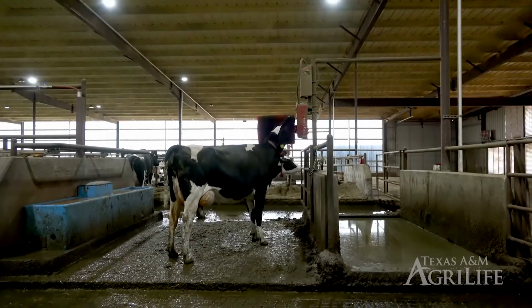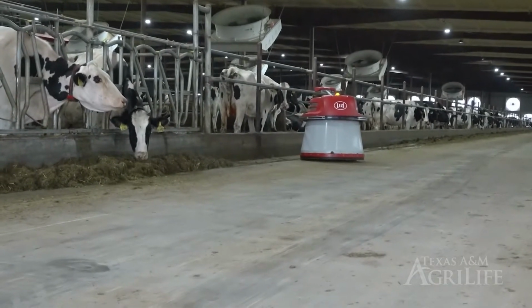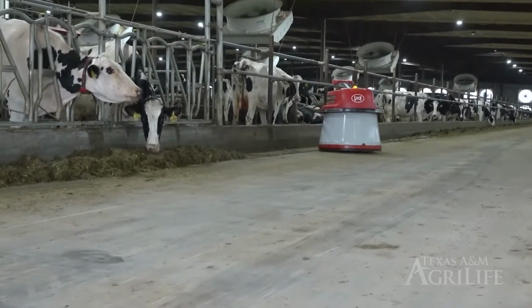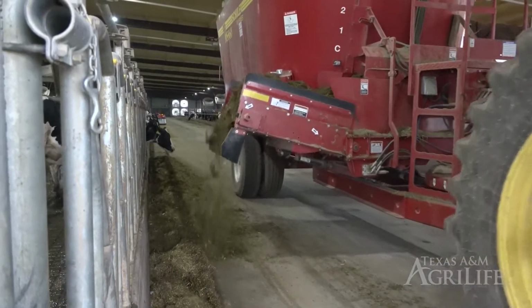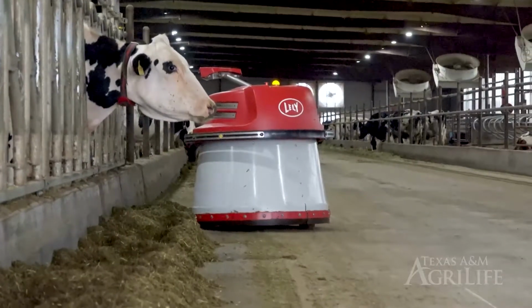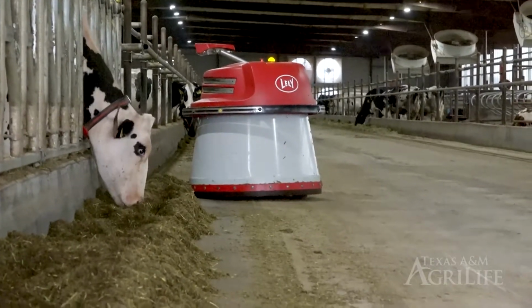So besides the robots, we noticed too that you have the feed pushers. Can you explain a little bit about those? Okay, so they're called Junos. They utilize Roomba technology. They run every 2 hours, so 12 times a day. They'll run back and forth through the cow lane where the feed is, and when cows eat, they kind of throw the feed out. So by them running every 2 hours, it pushes that feed close to their mouth, keeping it fresh, keeping it close to the cows, and it entices them to eat more.